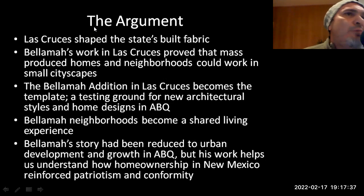Because neighborhoods are fixed, and yet Del Bellamah recreates the same neighborhood in lots of smaller New Mexico cities, in smaller cityscapes in West Texas and Southern Colorado. So that leads to the next thing, is that most New Mexicans that lived in these smaller cityscapes had a same shared lived experience because they lived in these neighborhoods. So it didn't matter if you were living in a Del Bellamah neighborhood in Santa Fe, Albuquerque, Las Cruces, Hobbs, Roswell, Alamogordo, you essentially lived in the same neighborhood because he reproduced the same subdivision plat in each one of these cities. So when you go into these communities, it's almost like if you go into any McDonald's today, you could go into one in Indiana, California, New Mexico, you're going into essentially the same space.